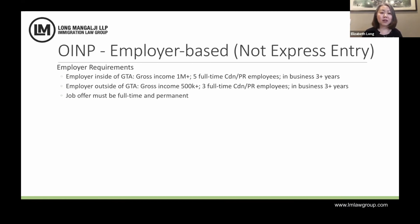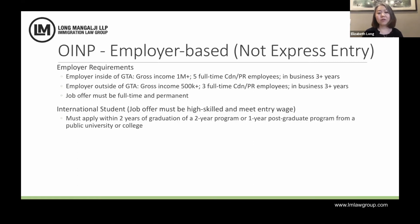But beyond that, there are 3 different categories within this particular stream. First of all, for international students, if your job is high-skilled, your salary only needs to meet entry wage level. Okay, so that's a lot easier to find a job that way than if it has to meet median wage level. So entry wage level for your occupation, you can apply.